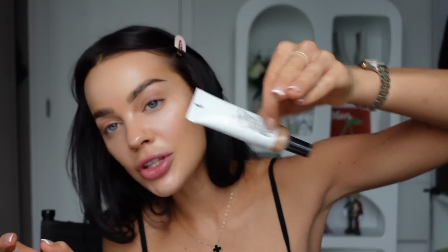It gives your skin just like this incredible glow, but also blurs your skin, and it just makes your skin look perfect, but also like you're not wearing anything. Like, it's genuinely so seamless. I'm using the shade Medium 2 for reference, and I apply this with my hands.